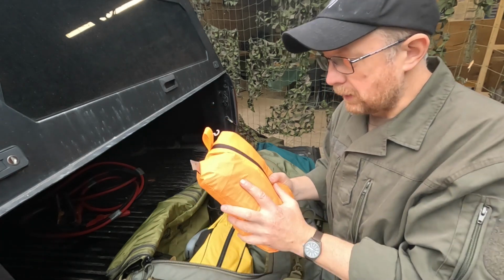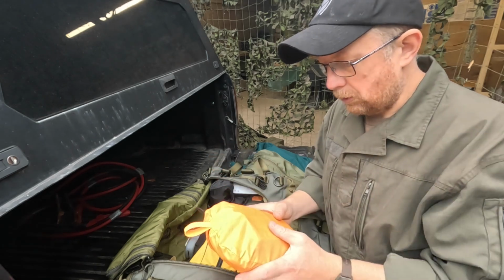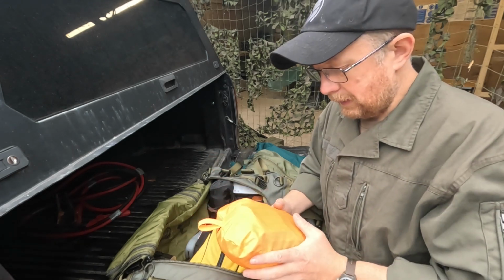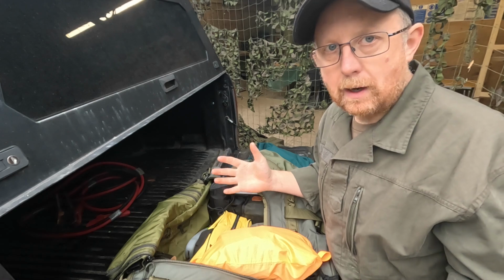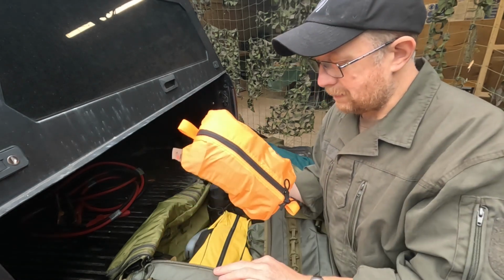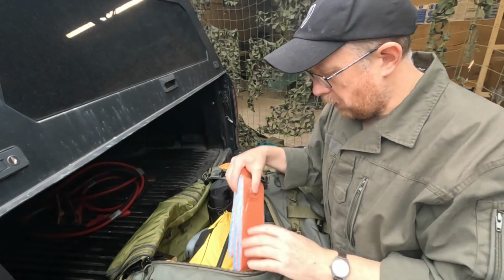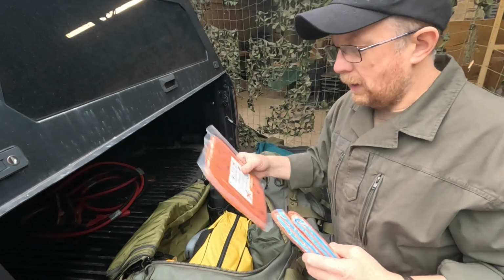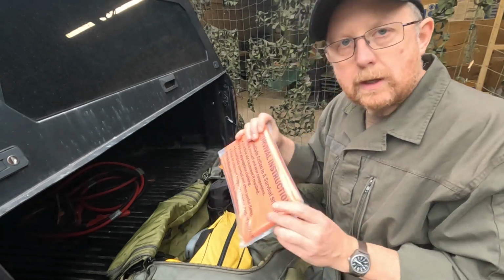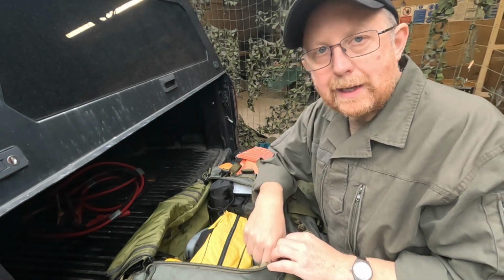Hopefully you never have to use it, but if you do come across something, which I have done in the past, a very nasty accident, and at that time I was in a friend's car and he had nothing in the car. So always keep some extra items because you never know what you're going to come across on the roads. Now to go along with that, I've got a couple of SAM splints and a large blizzard bag, and I've chucked in a little survival bag as well. There's another first aid item right at the bottom of the bag, I'll get out last.